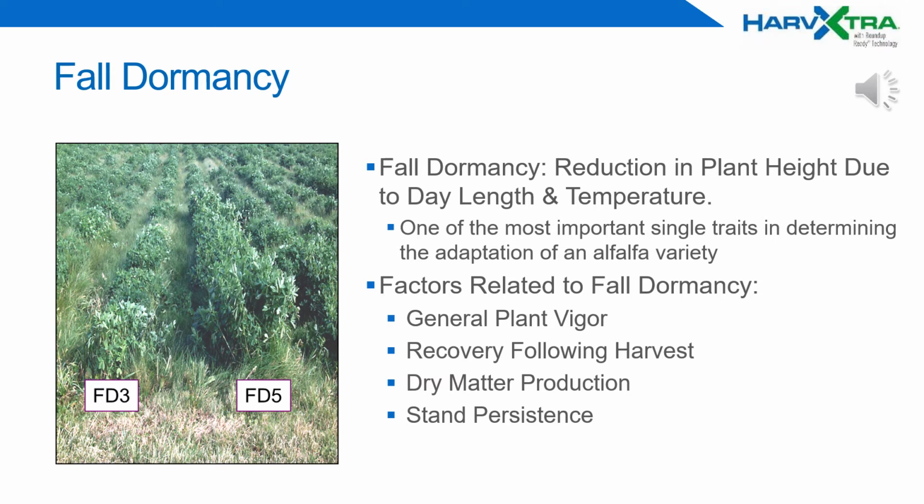When selecting an alfalfa variety, it is important to understand how many cuts per year are wanted and how many years an alfalfa stand is wanted to remain in place. Fall dormancy is a good metric for making this decision. Fall dormancy is defined as a reduction in plant height due to day length and temperature. Recovery, vigor, yield, and persistence are all related to fall dormancy, as seen in the photo of a fall dormancy 3 plant variety compared to a fall dormancy 5 plant variety.